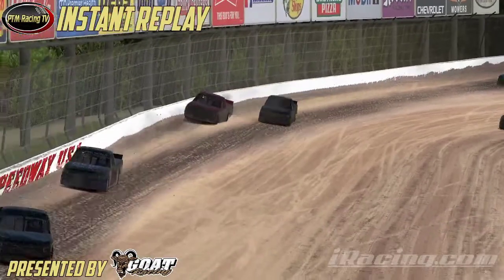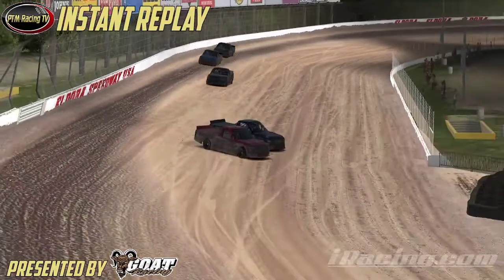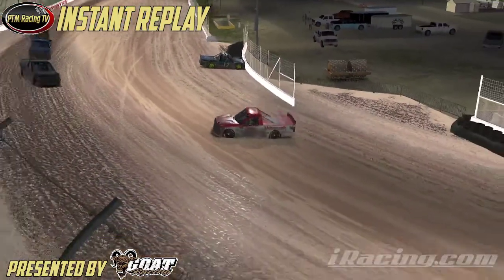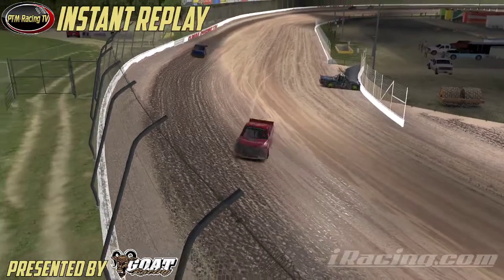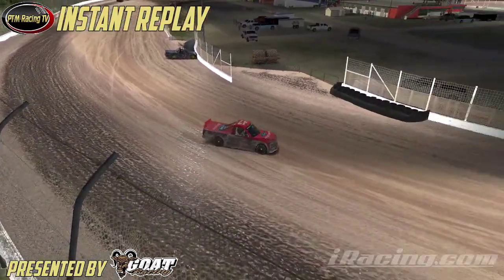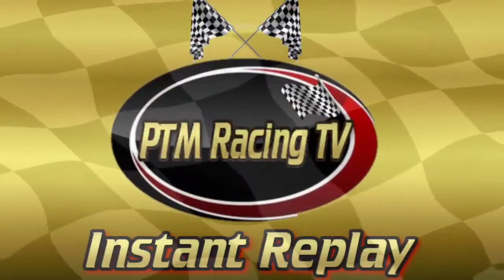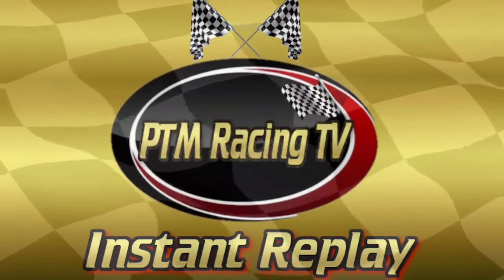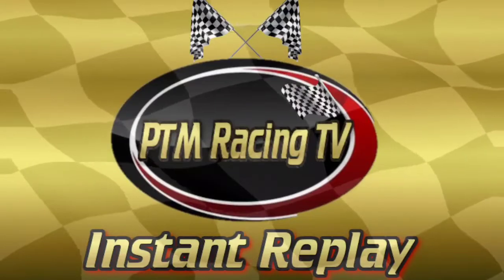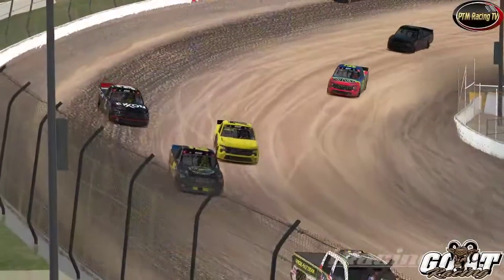Got crossed off in between there and oh boy. Oh man. And Jackson got stuck in the wall. Gravala had nowhere to go there. Madness all around the track and nothing left to be had.